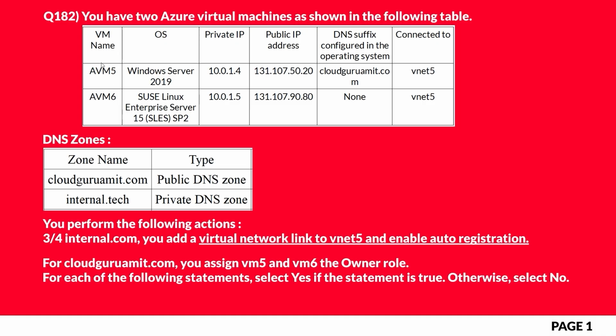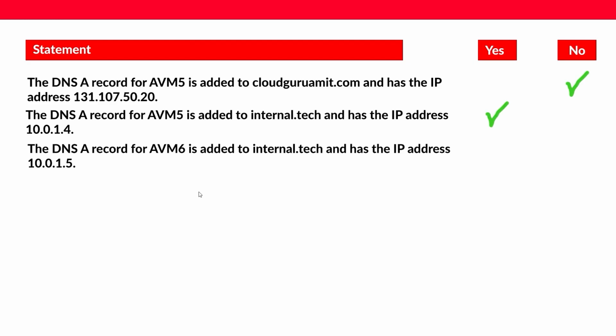Here we have the A record for the AVM5 was explicitly added to the private DNS zone internal.tech, which is a private IP, we can see. So therefore the answer is yes this time. Now let's move to the third statement. It says the DNS record for AVM6 is added to internal.tech and has IP address 10.0.1.